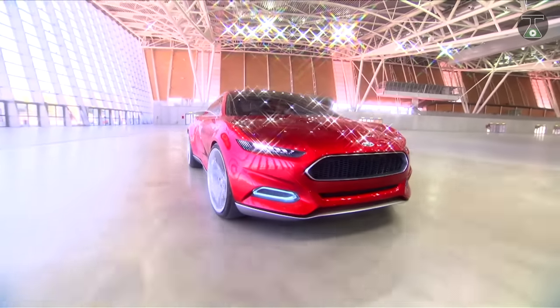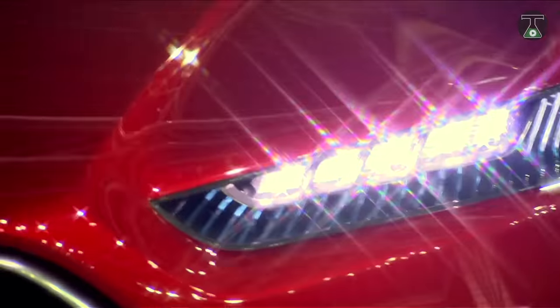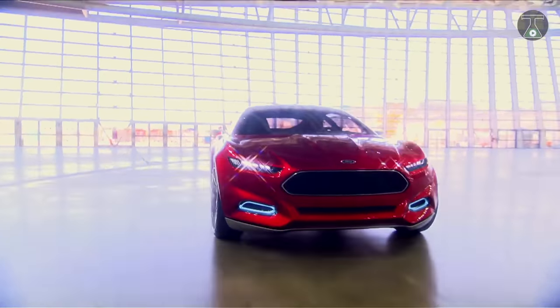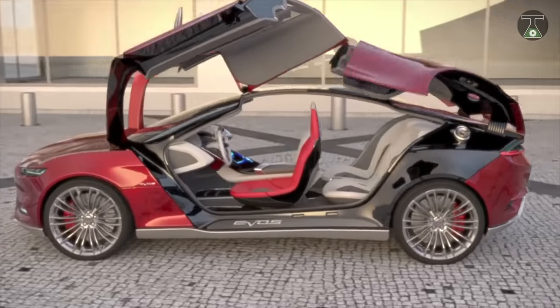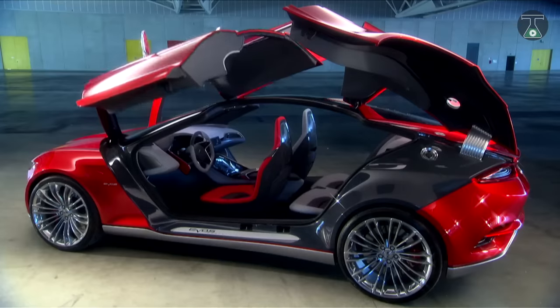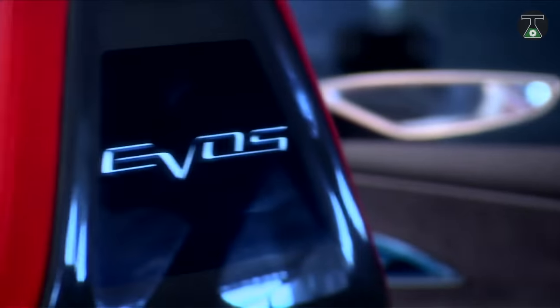They went on to design something that represented Ford's commitment to innovation, with the EVOS's insane Gullwing doors, hinged at the forwardmost point of the car's top and just behind the hood below the windshield. These doors swing up and out in a new iconic fashion and display the interior of the vehicle in a way that is simultaneously eye-catching and classy.